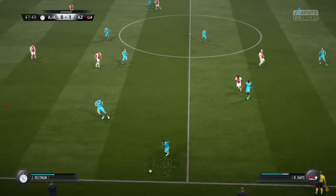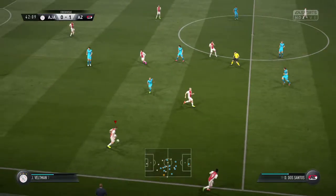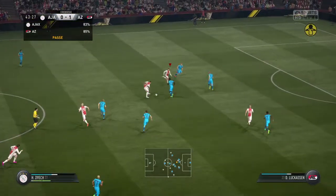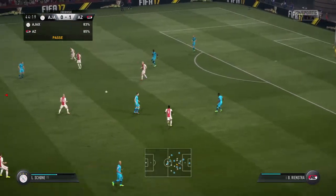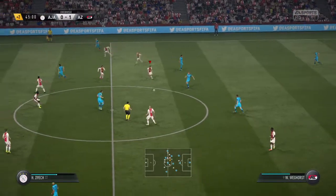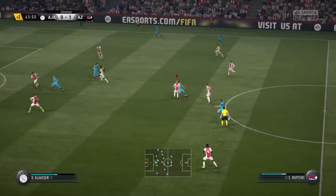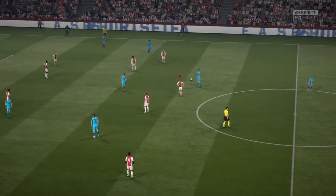Traore. Well, the tackle there has led to a throw. Bertrand Traore. Great application of the advantage law by the referee for Ajax. Well, there'll be 2 added minutes. So it's 1-0 here as the half-time whistle goes.